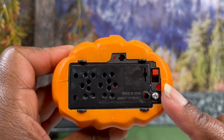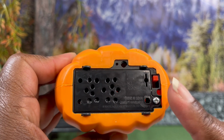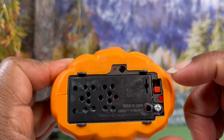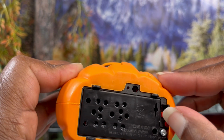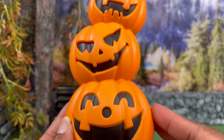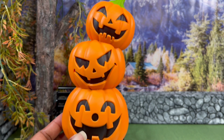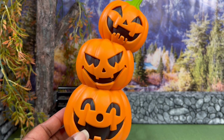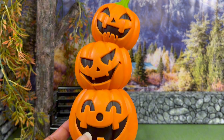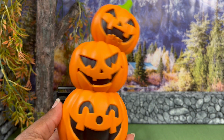This takes 2 AAA batteries, and sadly, mine does not work. I just put new batteries in, and there's nothing. So that's a bummer, but I'm still going to use it. Hopefully you find one that works. I know there are other options such as a ghost, witch, and I believe there's a skeleton one. I'm still going to keep mine because I think it will look great in the dollhouse no matter which side I have it turned on.